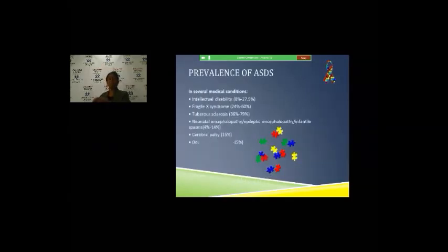So we see the prevalence of autism in various conditions, and it can be quite high. The two main ones that we talk about are Fragile X and also tuberous sclerosis. They're the two main ones in the genetic area that have a high incidence of autism. But it's also seen in Down syndrome, as you can see from here, and in other genetic conditions.